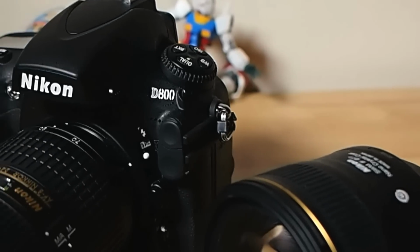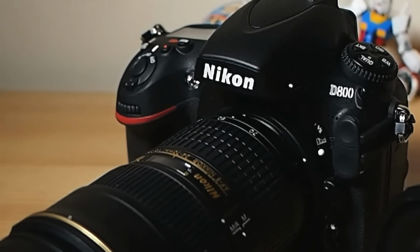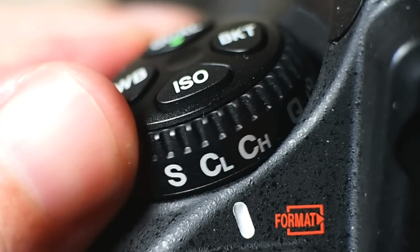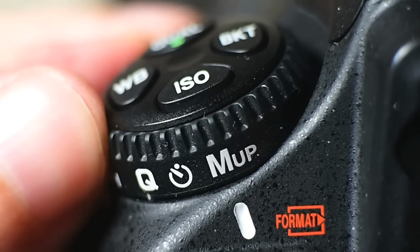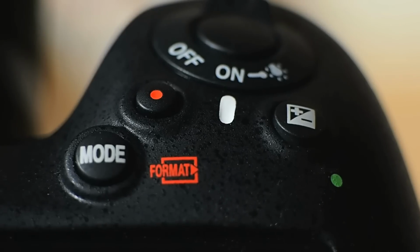Hello again, I am Blunty, and in this squirt of videographic information dumping, I'm looking at the Nikon D800, which alongside the D4 forms Nikon's king of the hill pairing of professional snappers and well-heeled amateurs.